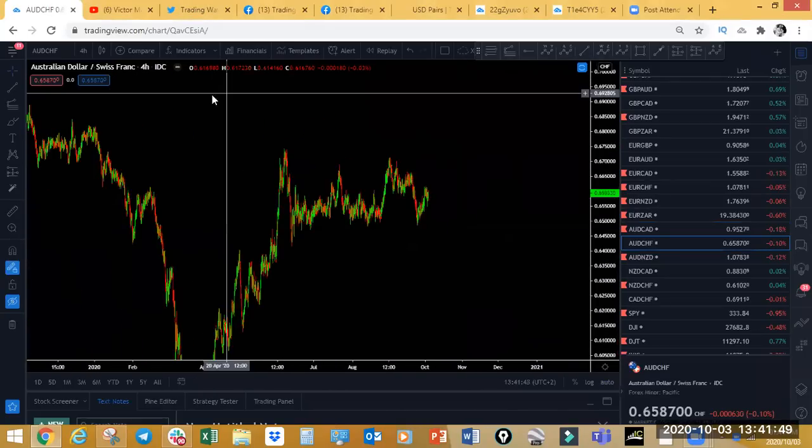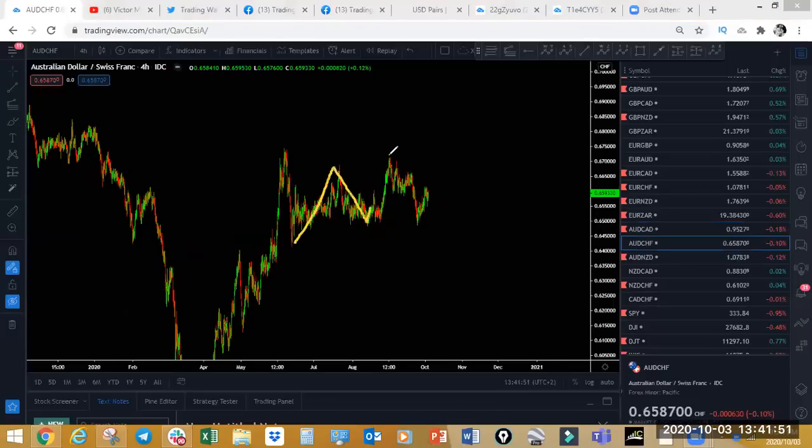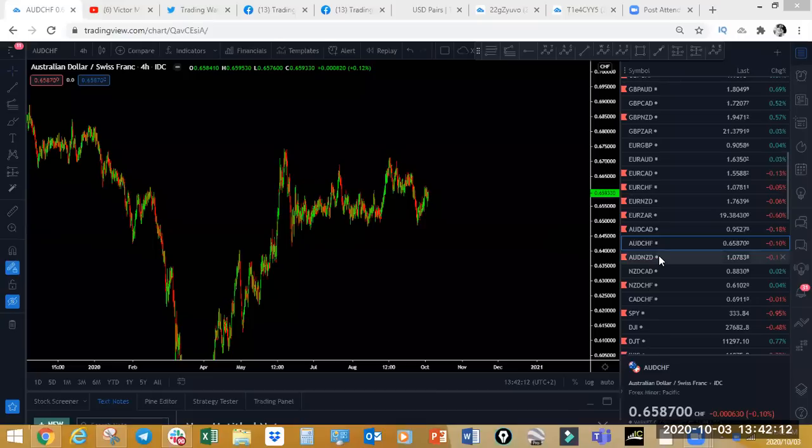Has not actually completed the structure we were looking for here. So we've got 1, 2, 3 on this one here. We're expecting this one to make this continuation pattern 1, and expecting this one to make a continuation pattern there. So there's still a possibility we get 1 more down here before continuation to the upside. Let's see, if we get a setup here, then that means that we have got this structure in place and has made a running flat, and we're going to continue to the upside. We will wait for that confirmation on AUDCHF.